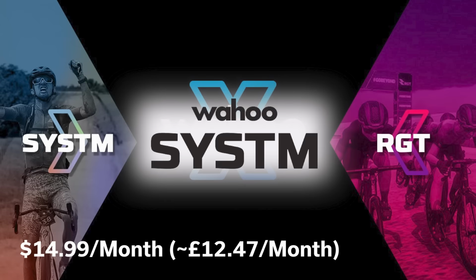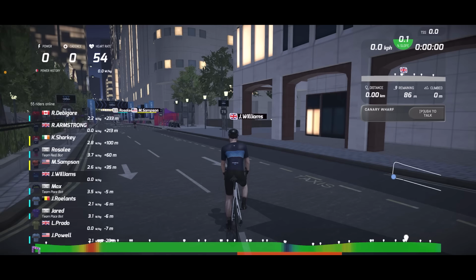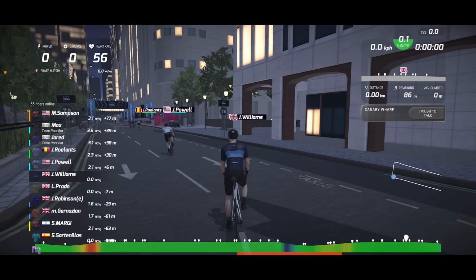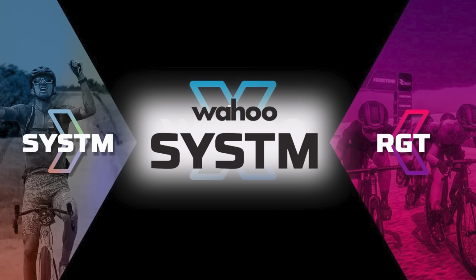Moving on, RGT has long been Zwift's closest competitor, and since being bought by Wahoo and integrated into the Systm X, there's been a host of new features such as in-ride voice chat to try and get ahead of its rival. As demonstrated by this handy graphic, the left portion of the X is Wahoo Systm and incorporates what used to be Sufferfest. The right part is RGT.